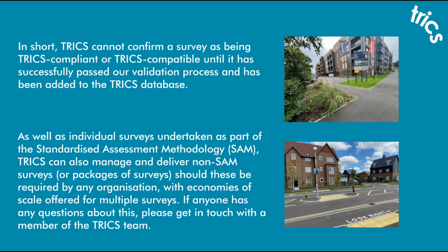As well as our individual surveys undertaken as part of the standardised assessment methodology, TRICS can also manage and deliver non-SAM surveys, should these be required by any organisation, with economies of scale offered for multiple surveys. If anyone has any questions about this, please get in touch with a member of the TRICS team.